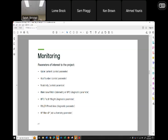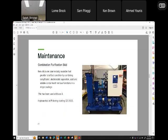This is not a chemistry parameter, but we're watching that very carefully because we're not the first ones to use the EPT technology combined into one package. This was first used at Bruce and they had serious problems with their high pressure filters plugging very rapidly. They went from something like 13 week filter changes down to 13 days. So they saw like a 7-time reduction in filter life.